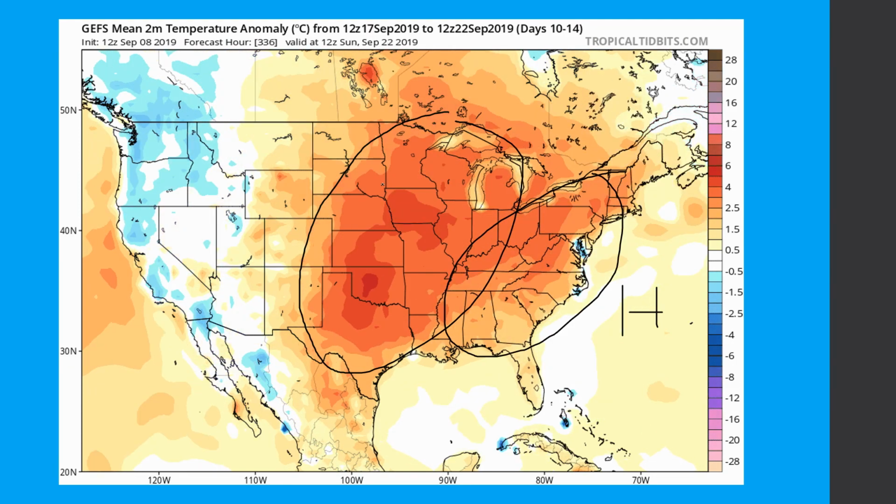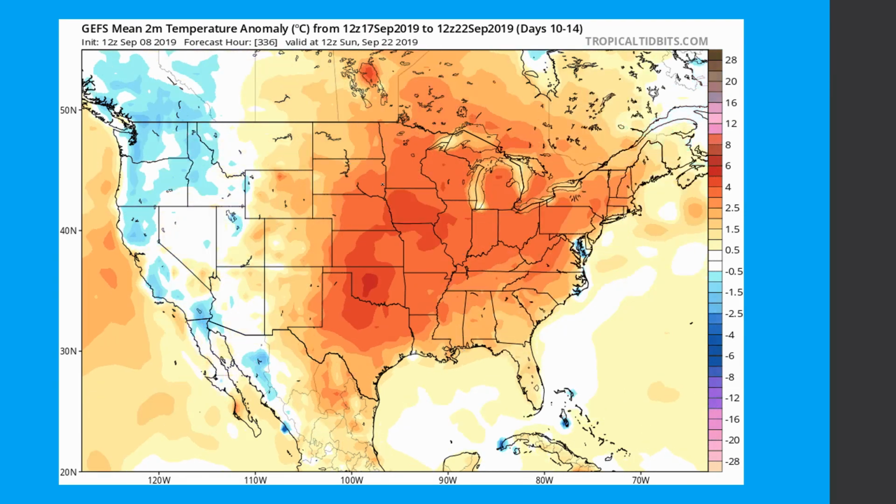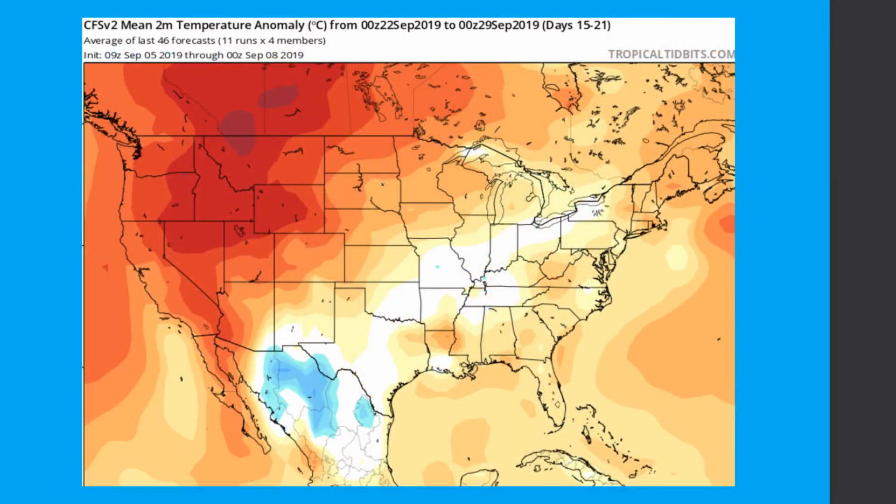It was just a little bit too far to the west, and I think that tells me that as we go through time, the warmer than average temperature anomalies will start to shift from here more to here. The CFS model is just a little bit too early on that.